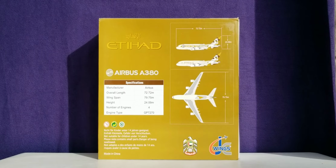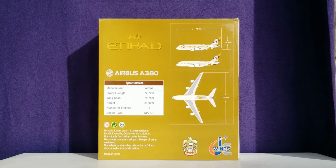Now you're looking at the back of the box, and what you see is the Arabic inscripted writing, the Etihad title, the aircraft type, the specification concerning this aircraft. As you see, the width and the length of the aircraft on the right side of the box, as well as the warning information, the airline's logo, as well as the JC Wings logo. You can pause and read this information if you like. In the meantime, I'm going to keep this moving, alright?